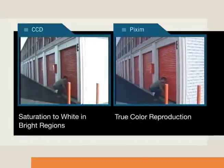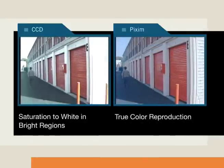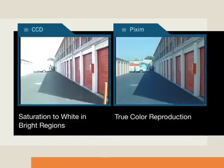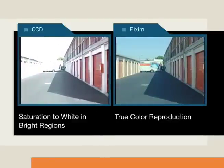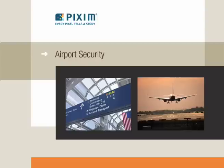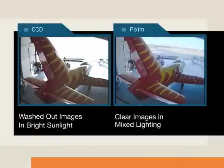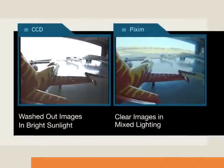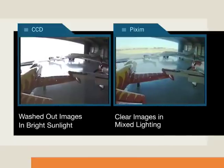Strong sunlight commonly hampers both the facial detail, background scene color, and clarity when analog CCD cameras are used. The Pixim-powered camera avoids these problems. Security cameras play an increasingly important role in overall airport security, both inside passenger terminals, in cargo areas, and on airport grounds. Effective image recording is constantly compromised by uncontrolled lighting and inferior camera technology. In these shots, you will notice the higher resolution and truer color of the aircraft with the Pixim camera, as well as a clear view of all activity outside the hangar.